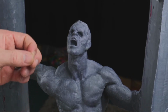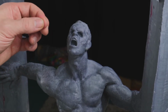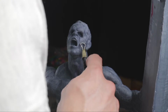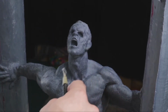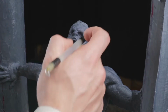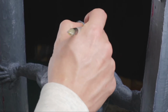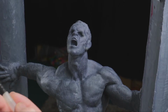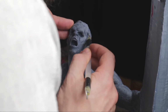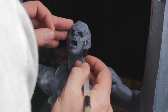So let's see. I'm trying to look at the face and make sure that it looks somewhat symmetrical from side to side. I'm seeing some asymmetry in some of the parts, so I want to try to address that. Face is really important. I feel like this needs just a little bit less clay over here.